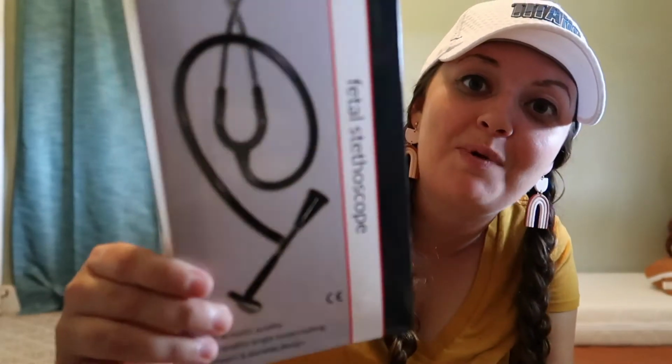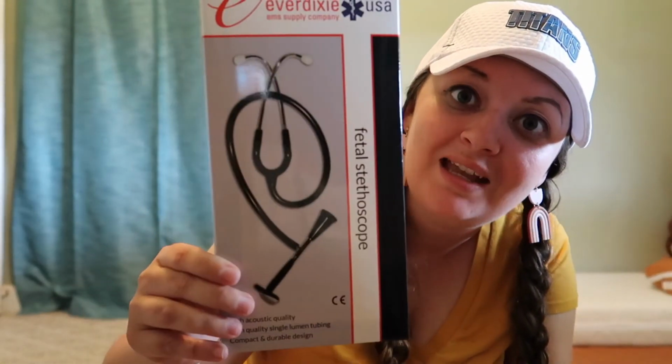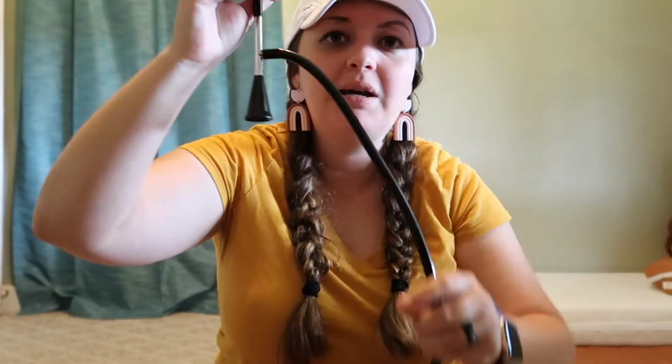So I wanted to go over the items in the past couple weeks that I have found very helpful in pregnancy. The first thing is a fetal stethoscope, also known as a fetoscope. This is not that expensive at all. I want to say maybe like 20 bucks. I can't remember for sure, but I will link it below. It's on Amazon. It looks like this stethoscope, and this is the part you put on your belly and you hold it by this part.